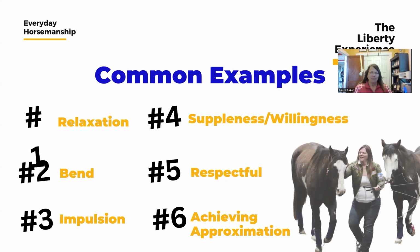But anyway, that was not respectful. So she kept trying that a few more times, and she didn't get away with it. Finally, even though she was a little bit reactive, she didn't pull on the lead rope and didn't try to do that, she was respectful. I actually rewarded that behavior, and that helped her to become more comfortable as she went over those poles. She's had a few days off now, but we're still working on it. But anyway, achieving approximations is another common example.